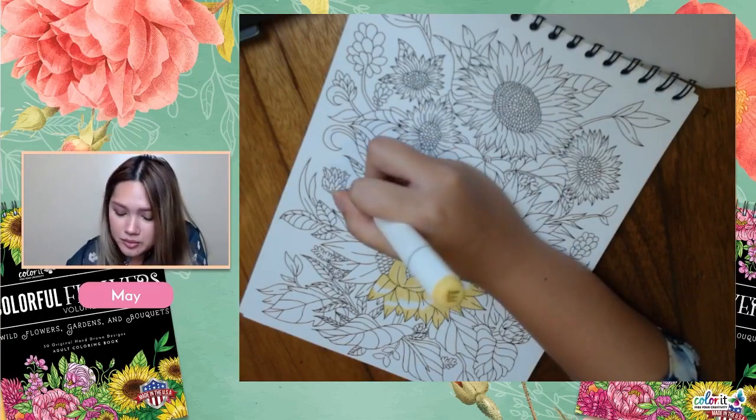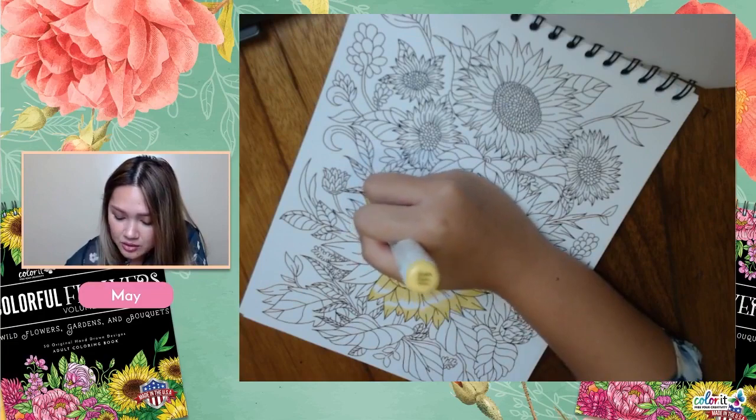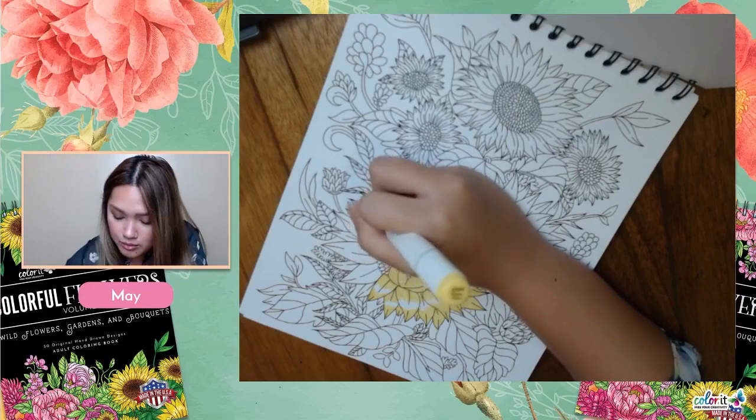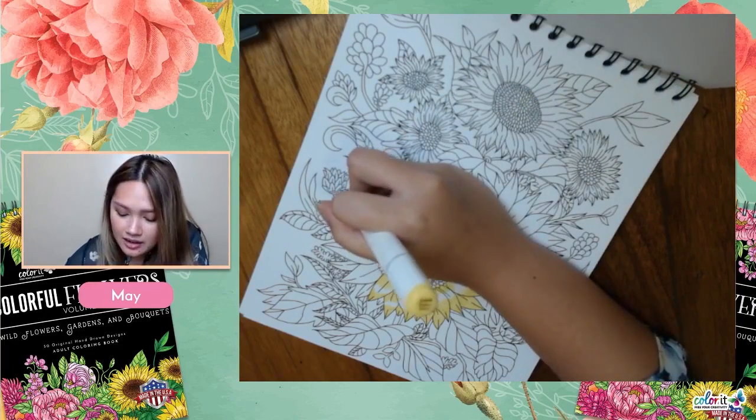What are your favorite memories of flowers? I guess when it comes to family gatherings, there's always a flower arrangement on the table. Definitely for weddings.